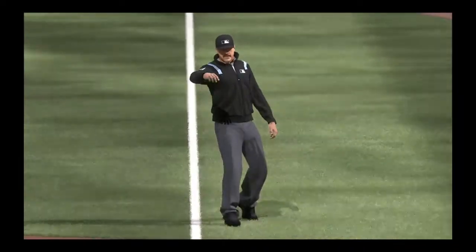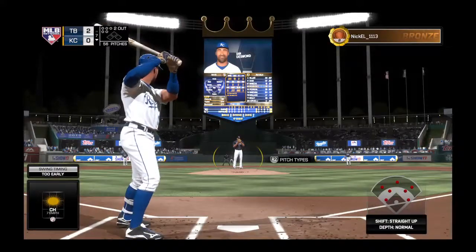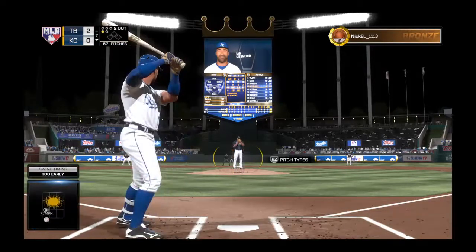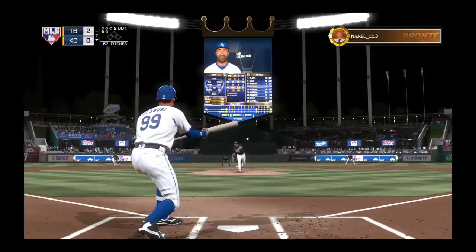And did he hold up in time? A look down, and no, he went around. It's strike 3. The right fielder, number 99, Ian Desmond is in for the 3rd time as he swings and misses at that one. It's 0-1. Matt, this is getting a little ridiculous.